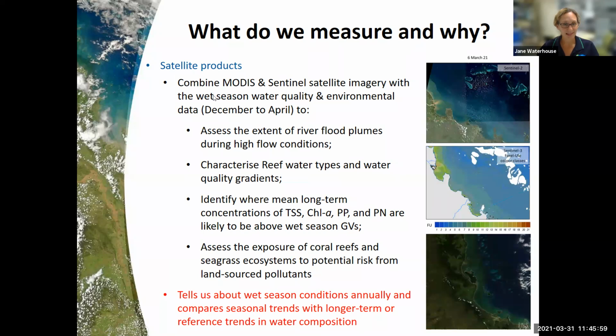In terms of the satellite products, Caroline Pettis and our team leads that, and she combines MODIS and Sentinel satellite imagery with some of the wet season water quality data and the environmental data to generate a few products or answer a few questions. We're assessing the extent of river flood plumes during high flow conditions. How far does it go? We're characterising different types of water in the reefs and understanding those general water quality characteristics and the gradients as we move from the coastal areas further offshore.